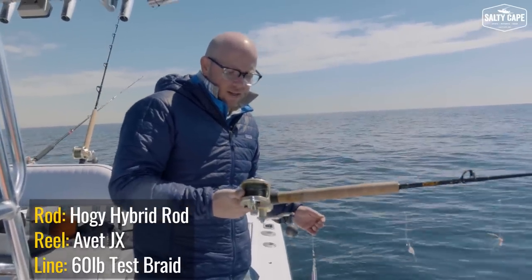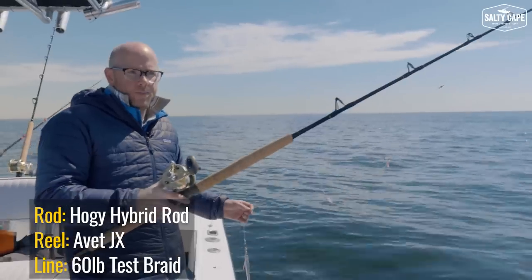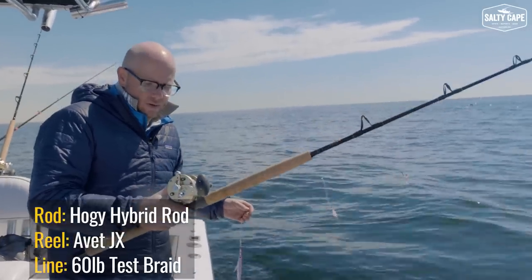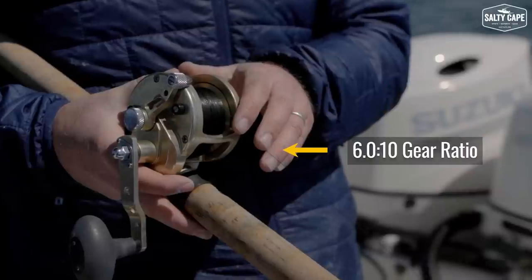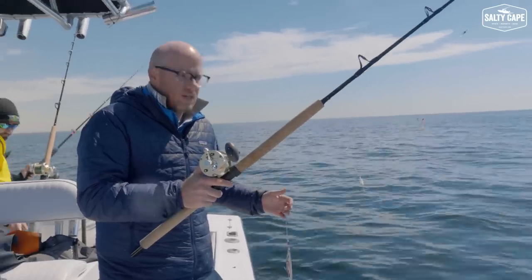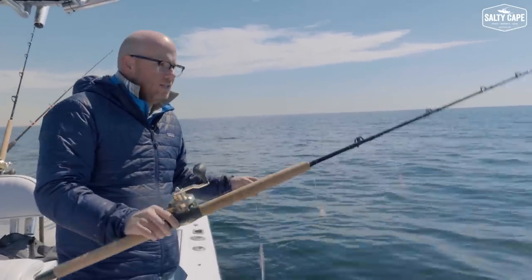I have an Avet JX series. Now this is a good reel for ground fishing for the same reasons that it is for trolling. It has a 6-to-1 gear ratio and a larger spool, so you can get a bait up from bottom quickly if you want to check for weeds or rebait or whatever. But this is a very light outfit, very easy to use.